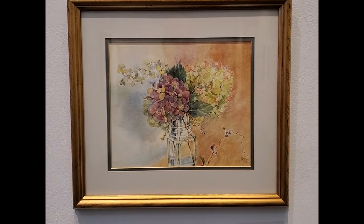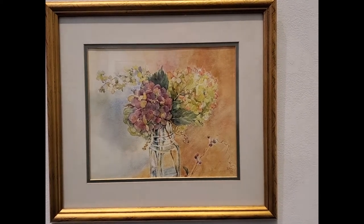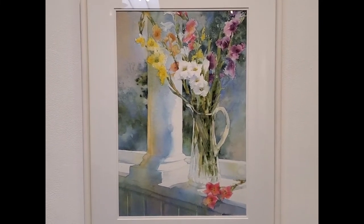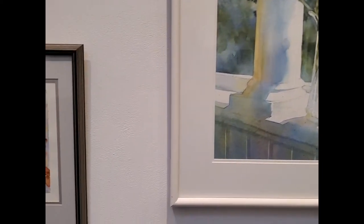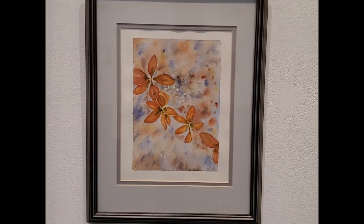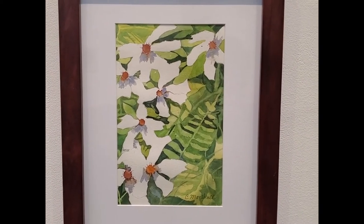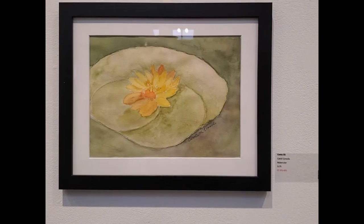Continuing on, this watercolor is titled Hydrangeas, and it is by Elaine Murphy. Front Porch Glads by watercolor instructor Janet Mattee. Flights of Fancy by Catherine Ullman. This is a watercolor. As is Into the Garden by Chris Marshall. And Come Sit by Carol Consola.